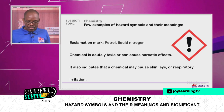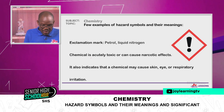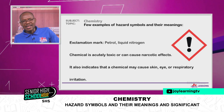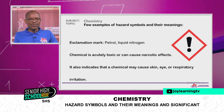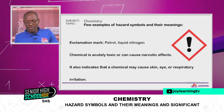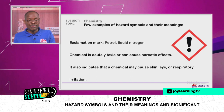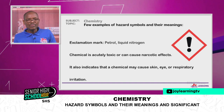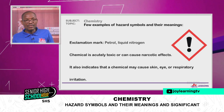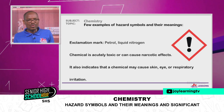This exclamation sign can involve a lot of chemicals. When you see it on a chemical, it means that the chemical is acutely toxic or can cause narcotic effects. The narcotic effect: you inhale the chemical, then you feel dizzy, you are hallucinating, you feel drowsy, and so on and so forth. It also indicates that a chemical may cause skin, eye, respiratory irritation. So this symbol can cover all other symbols. When you see the exclamation sign on a chemical bottle, it means that it involves a lot of warnings. So when you are handling it, you must be highly careful because it can be corrosive, it can be irritating, it can cause respiratory disorders and so on and so forth.